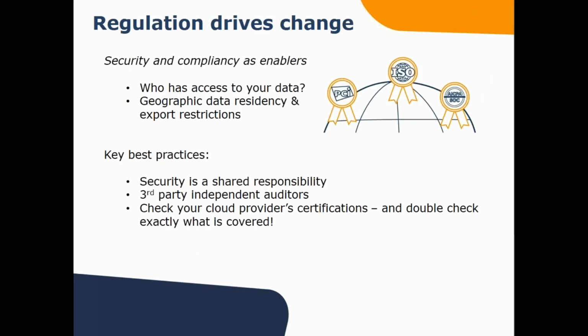Well, you just mentioned regulation and geographic location, and that's a great transition into that topic. I know that for some customers, having their data located in Europe is very important, and for some customers based in the U.S., having their data there is very important. How does that impact your choice of a provider?